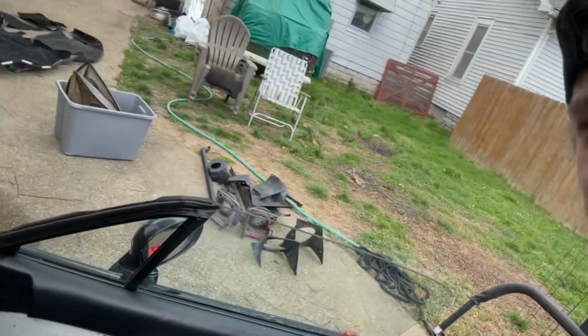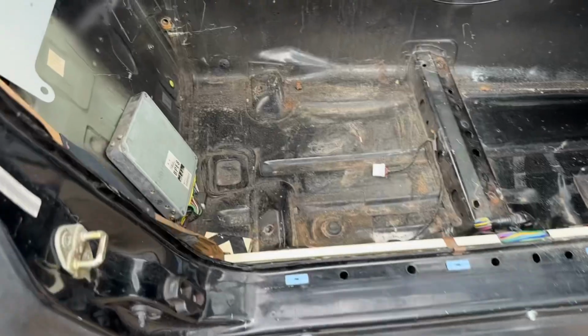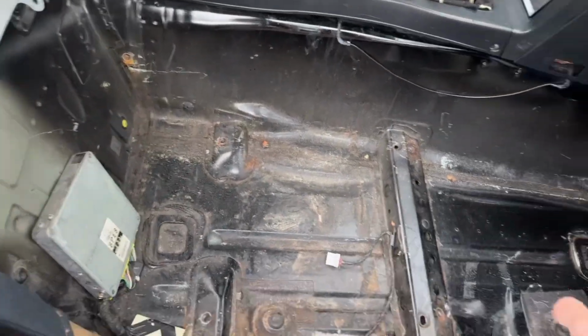We've got a lot of parts lined up in the parking lot, in the driveway. Here is a little after. We got all the stuff vacuumed up. I didn't want to video vacuuming because it's obnoxious and loud, so we're gonna spray this down, wipe it down real quick just to make it smell a little better.